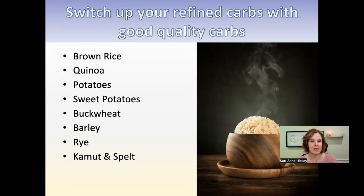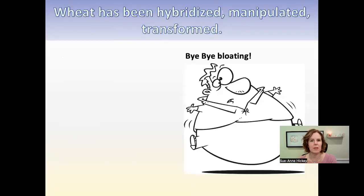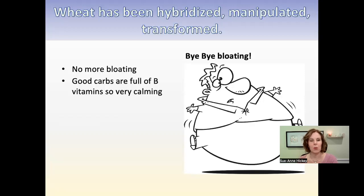Now, you notice that wheat is not on this list, right? So what's wrong with wheat? Wheat has been hybridized, manipulated, transformed. It is not the wheat that it used to be. They want it to grow twice as fast, twice as big. They've completely changed what used to be a healthy grain. And it always comes back to what we've done to the food to make it not as nourishing as it used to be. So when you cut out wheat and replace it with any of the healthy alternatives I just named, bye-bye bloating. I swear to God, how many clients I've had, after a couple of weeks or even one week of working with me, when they switch out the wheat, they're like, oh my God, my bloating is gone.